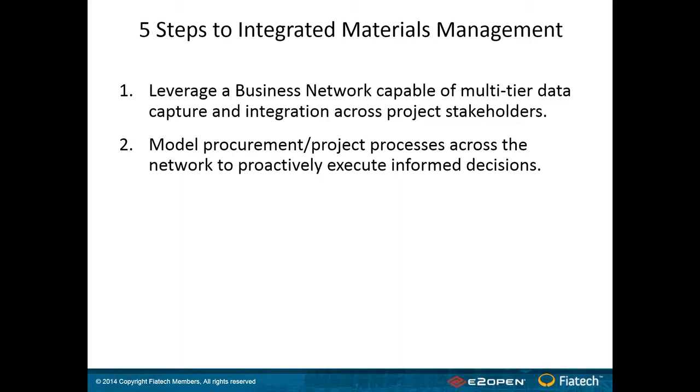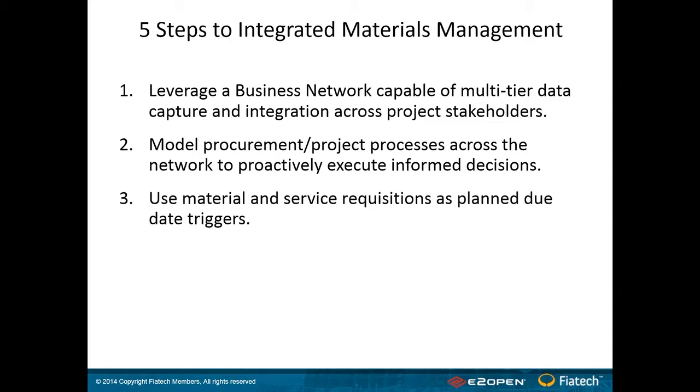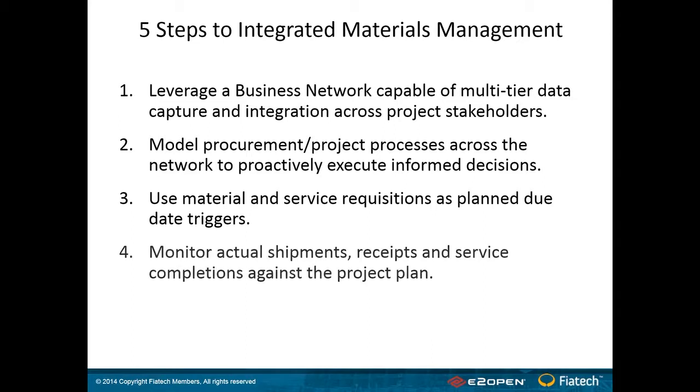Next step would be to model the procurement and the project processes across that network. Because what we want to do now is to set up a condition where we can proactively monitor and then execute informed decisions based on exceptions as they occur. And then number three is use material and service requisitions as planned due date triggers. So combine work activity with material and make them meet together in a date, and then we can know the dependencies on each other, and we can have a much earlier view in terms of any exception that might happen.